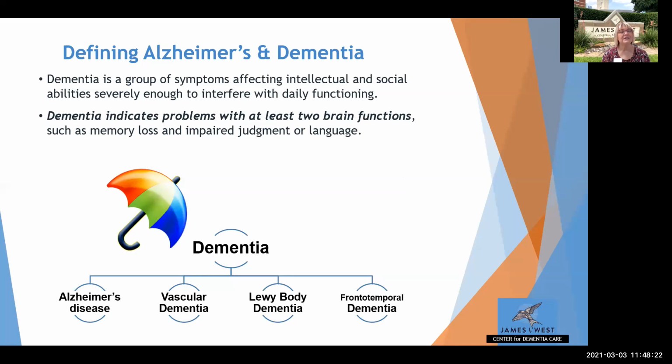This is just another visual showing you that umbrella. The umbrella term of dementia, and then the different types of dementia that fall under that umbrella. And again, over 130 different types. Two brain functions have to have an issue: the memory loss, the judgment, or the language. Usually, those are the ones that we see.